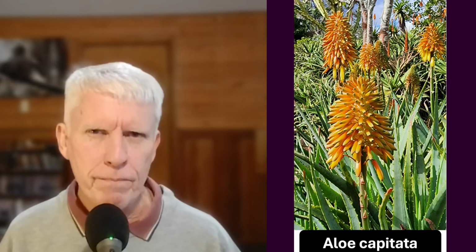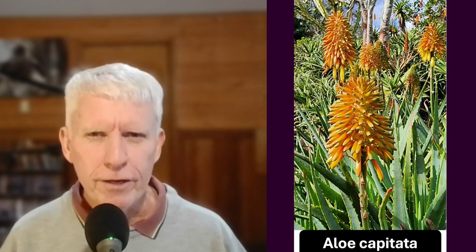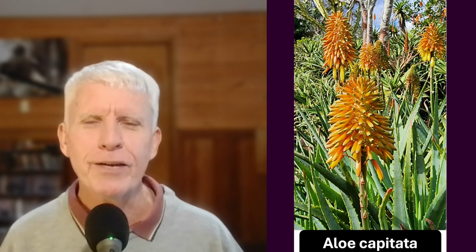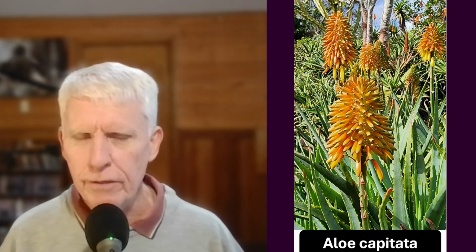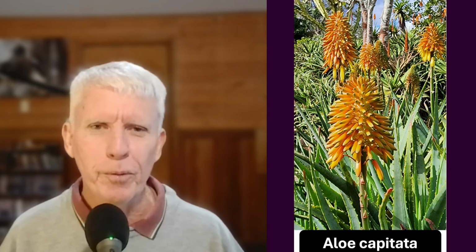Then you've got the vibrant oranges of Aloe capitata. So it's got a very nice dense head, nice light green foliage. It's a beautiful, stunning, brilliant looking plant. It really does catch your eye when you walk past it. And right now, this week, which is the first full weekend in July, it is in full bloom up at Mount Coot-tha Botanic Gardens. This is a chabaudii.